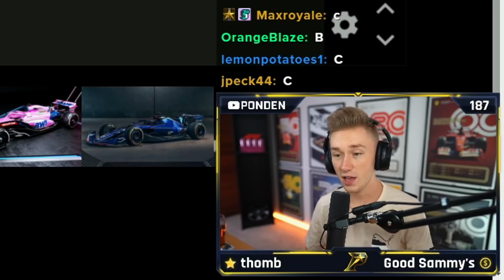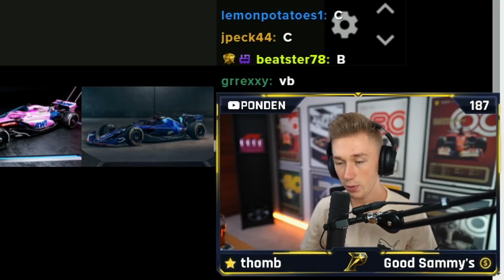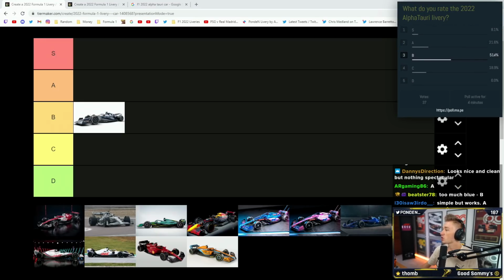Like the livery, like the design, they're winning. My favorite AlphaTauri out of the 3. Better than 2020, better than 2021. This is my favorite AlphaTauri livery. It's very sleek, but again, I think the matte look kind of just makes it look average. You know, it's typical AlphaTauri. They finished 5th, 6th in the standings, and now the livery is the exact same, just a mid-tier livery to suit their team. So you guys, majority have voted B as well. So let's move AlphaTauri up into B on your guys' tier list.